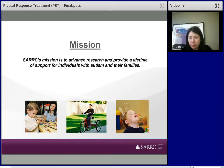Let's see. Let me look at the question about data collection. So is responsivity taken out of ADC, or do you have any other system to recommend? Yes, so we actually do have a specific data sheet that we use for responsivity, and basically what it looks like is each language opportunity that you provide, you just mark, was it a model prompt, was it a time delay, was it a question, was it a fill-in, and you basically mark this type of opportunity was presented, let's say a model prompt, and did the child respond or not? So you mark it in a different way if the child responded.